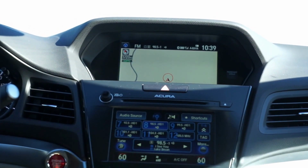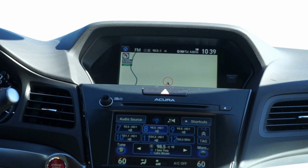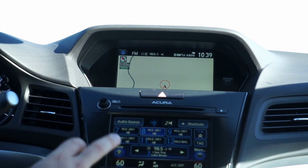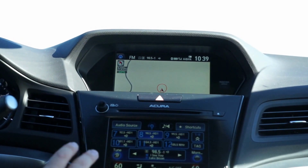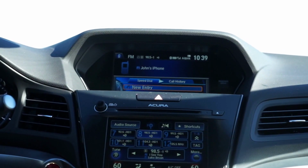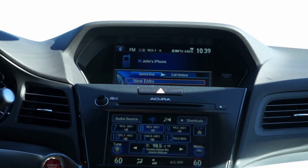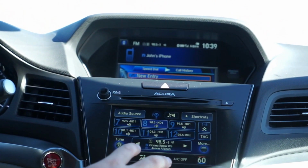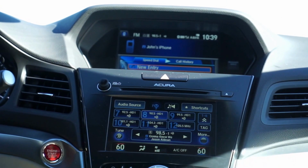If you're going to change anything on the map, this is your control knob. You also have some different options for menu, back, settings. If you want to learn more about this, the best way that I can say is go through this yourself. Go to the Acura dealer, try this out, because it did take some getting used to. The first several Hondas and Acuras that we've driven takes some getting used to. Once you do, it's actually fairly easy to use.